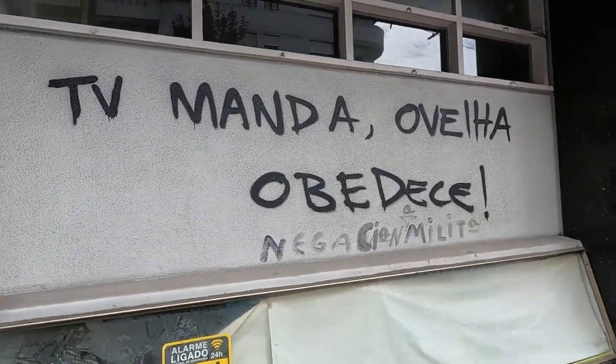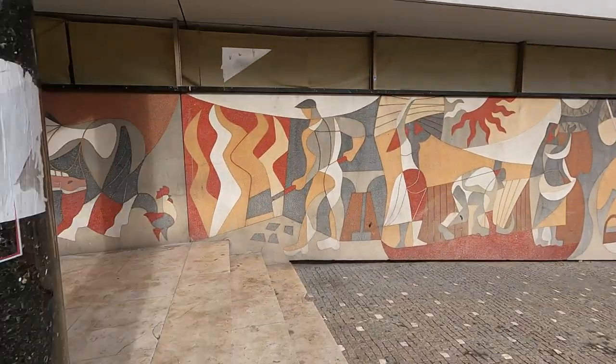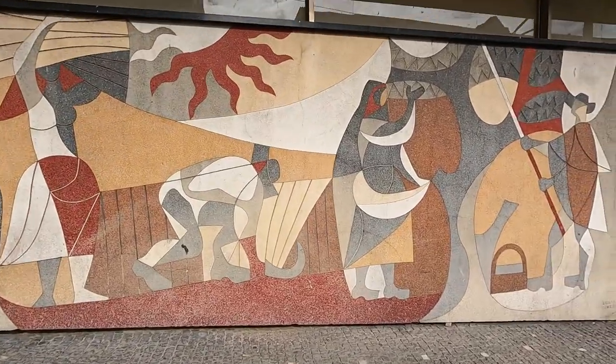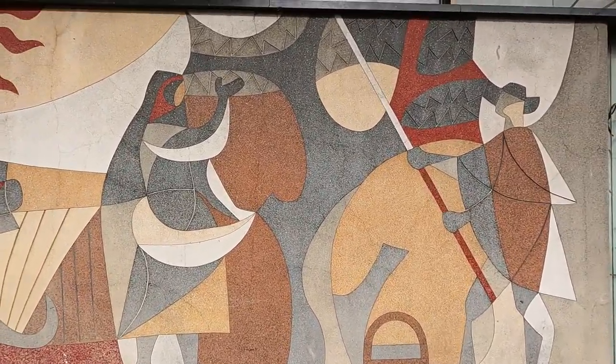And some writing there. I don't understand the Portuguese writing. But one good thing about Portugal is almost everyone speaks English here, or a lot of people do anyway. So very easy to get around. Some nice artwork there. Now that is artwork there. Very nice. That looks like it was definitely commissioned.